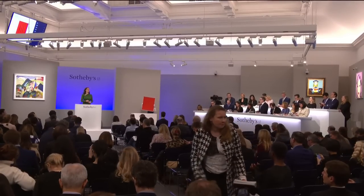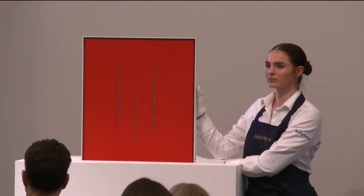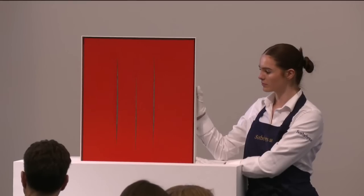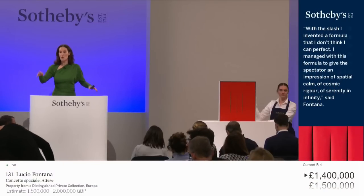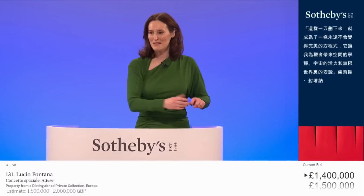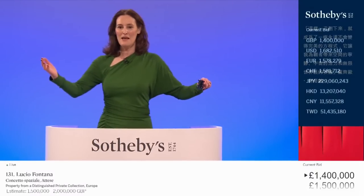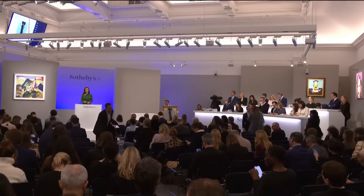Lot 130 is no lot, so we move straight on. Thank you, to lot 131, the magnificent Fontana Concerto Spaziale Attese from 1968, created 2 years after the artist won the grand prize for painting at the Venice Biennale. And we start here at £1 million already, £1,100,000, £1,300,000, £1,400,000 with Stefano Moreni. Stefano's bid at £1,400,000 now. I can sell it at £1,400,000 with Stefano, unless there's any advance in the room. Are you all done? Selling at £1.4 million. Sold, thank you very much. That's 281. Congratulations.